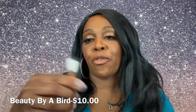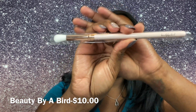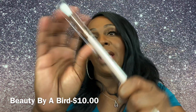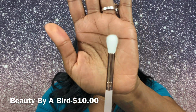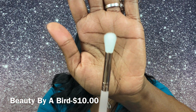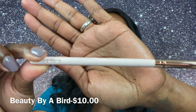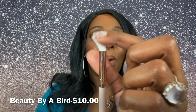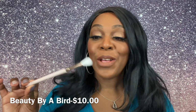Then we received from Beauty by a Bird this brush right here, and it looks like it's an eyeshadow blending brush. It's a small brush right here, guys, and that's what it looks like. It's a nice light pink handle with a nice white fluffy top. So I do really like this. So, okay, I'm happy to get a brush and a little brush cleaner.